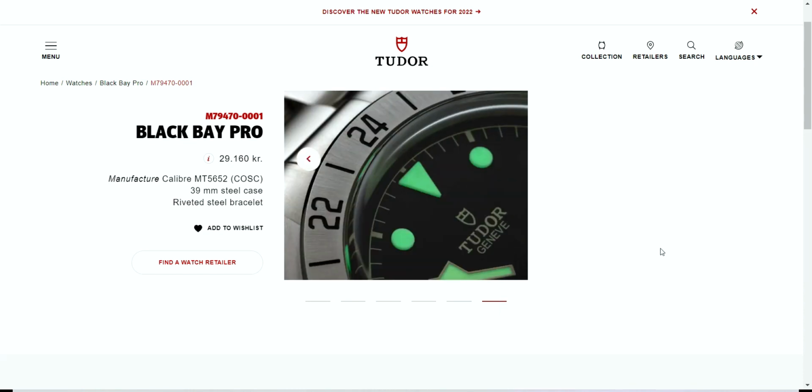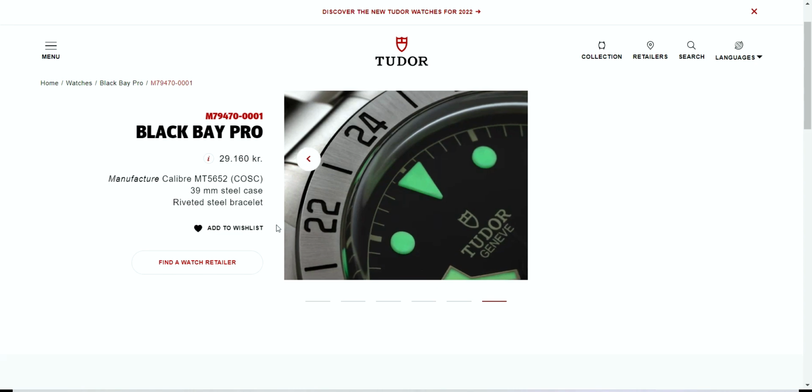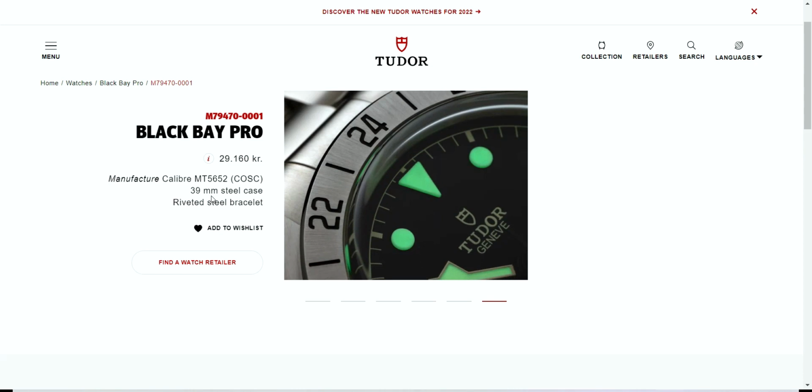At a price of around $4,000 US, this is a really good option, because you also get the manufacture caliber MT5652, which is a COSC certified chronometer movement with 70 hours of power reserve. So it's definitely interesting to get into luxury watches at this price point. So this is maybe the second favorite of the 3 Tudor watches I'm going to present in this video.